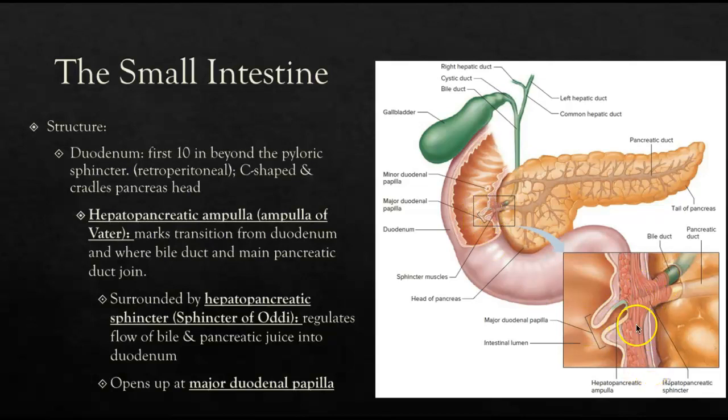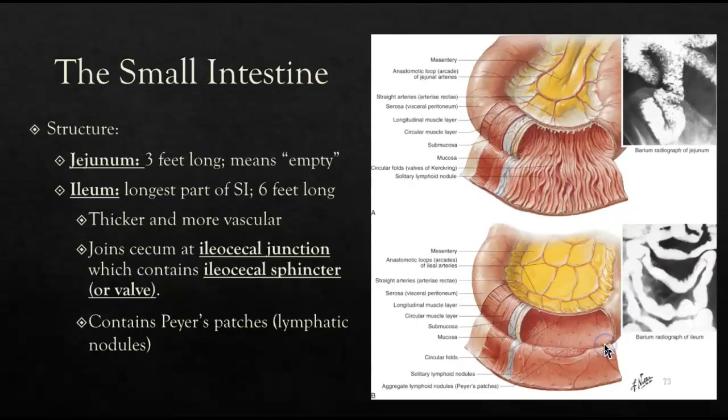So this is a really great view in which we see the widening called the ampulla, the muscle, which is our hepatopancreatic sphincter, and then the opening, which is our major duodenal papilla. So next we'll move into the jejunum, which is about 3 feet long, and the word jejunum means empty, and the ileum, which is the longest part of the small intestines, which is approximately 6 feet long.